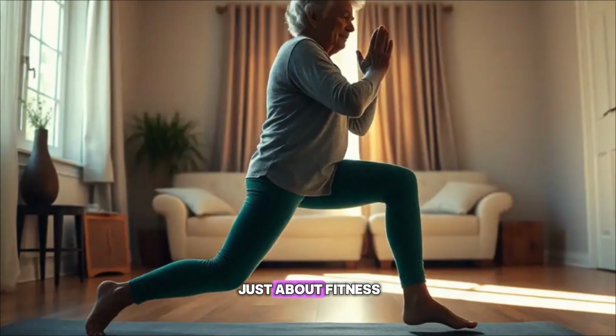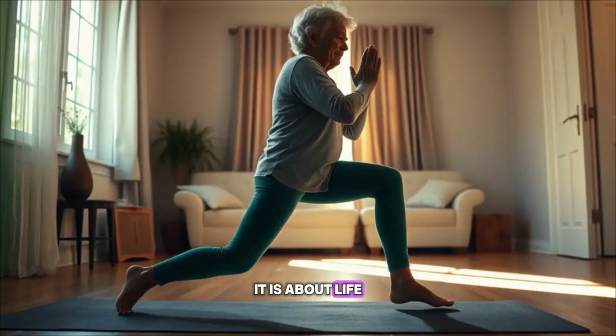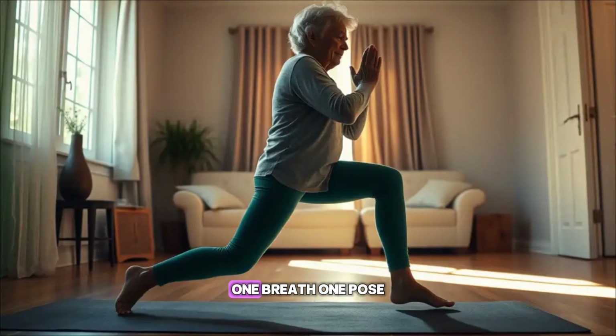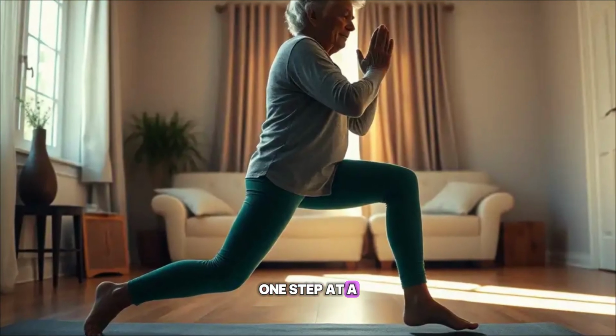Because movement is not just about fitness. It is about life. And every time you move with intention, you are writing your story anew. One breath, one pose, one step at a time.